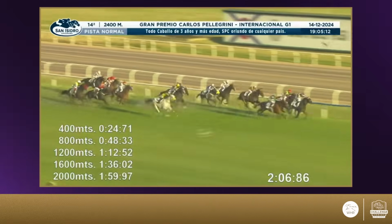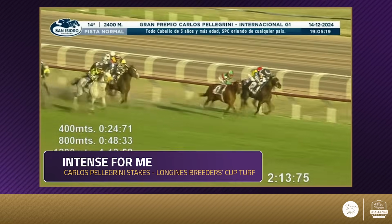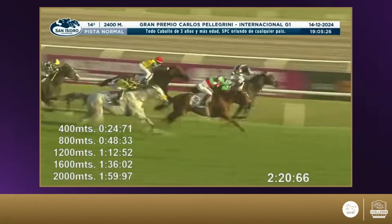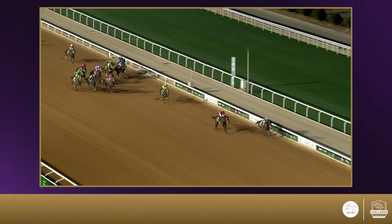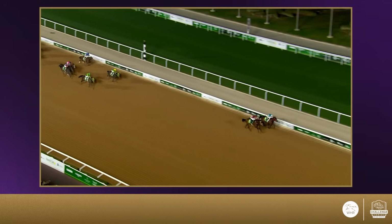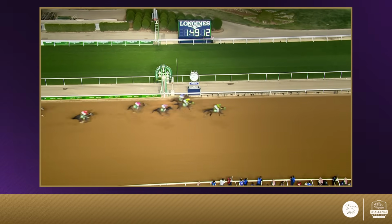Everything kicked off way back in mid-December in 2024, just weeks after we had wrapped up in Del Mar, with Intense for Me picking up the win, which seemed to really please the commentator. Forever Young was back on the trail for another potential classic tilt with a win in the Saudi Cup. Romantic Warrior, Forever Young, a race for the ages, and Forever Young rounds up a terrific night for Japan.